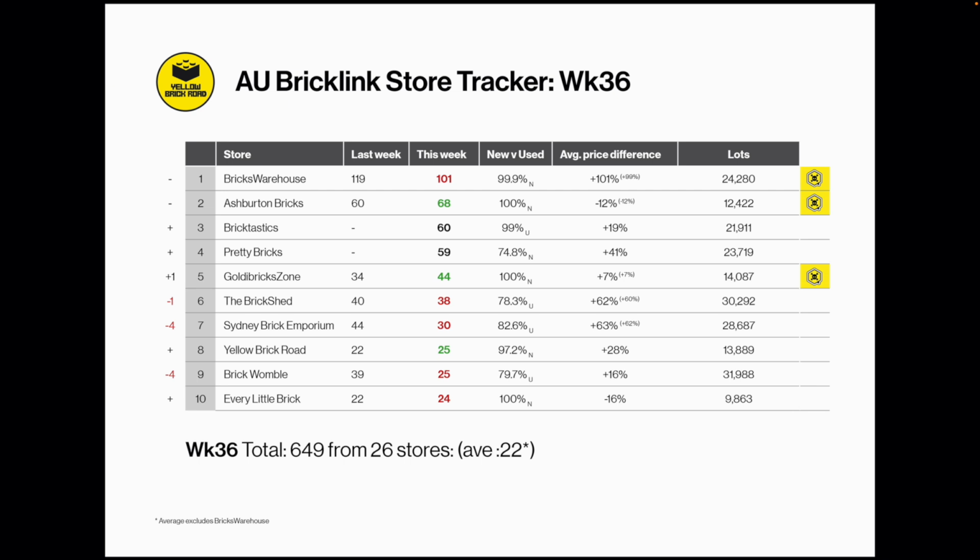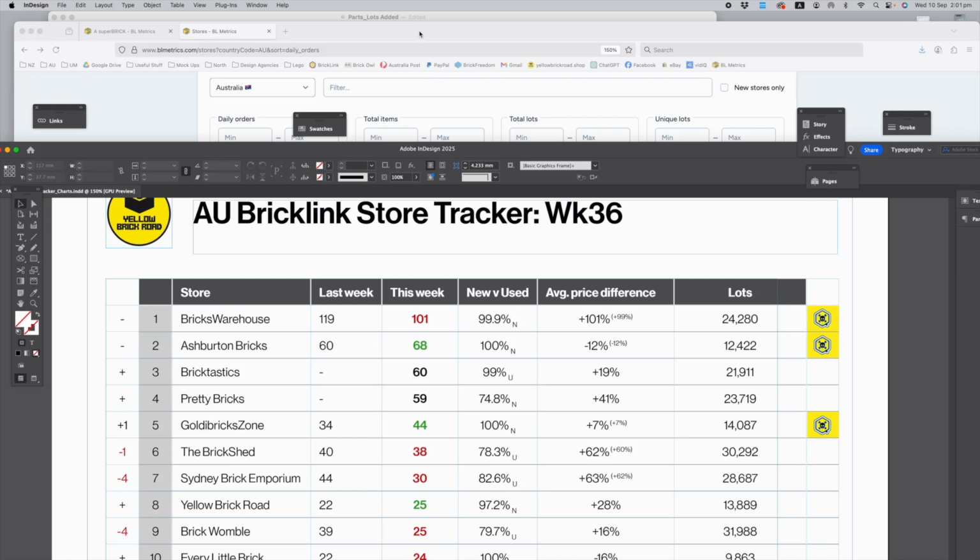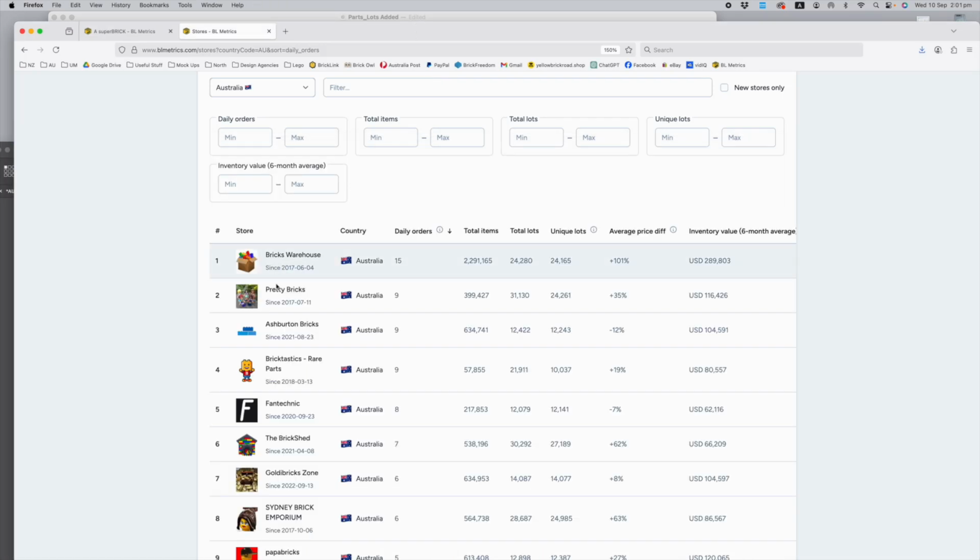And climbing back into the top 10 as well, there's Shannon at Every Little Brick, slightly up on last week. That should be green. It's gone well, isn't it? 100% new, minus 16% on the 6 months average, and a lot count of 9863. Okay, so let's just have a look at this Pretty Bricks situation.